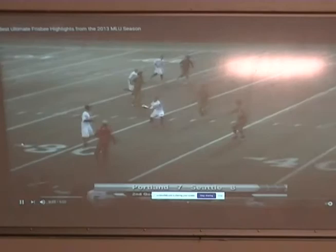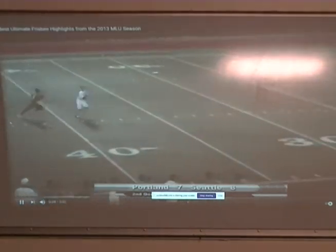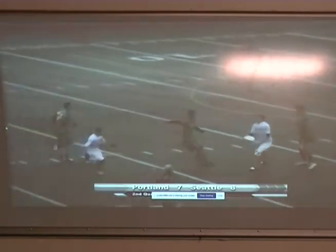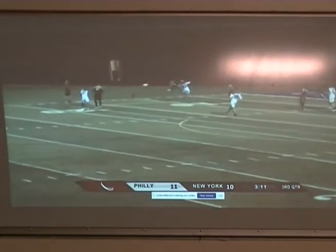All right, so it's a bit difficult to see here, but that's a different hand shape to catch a frisbee than to catch a cricket ball.